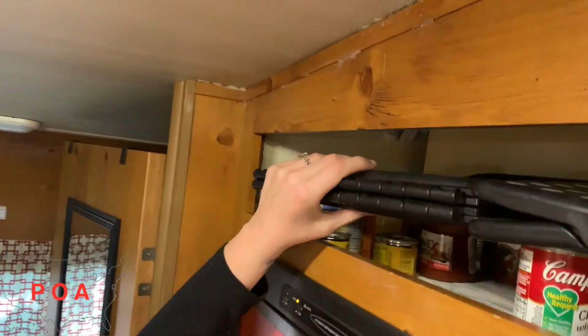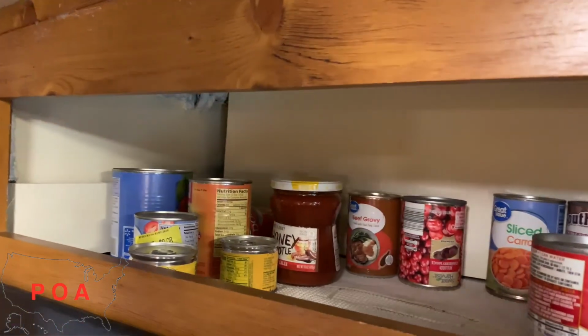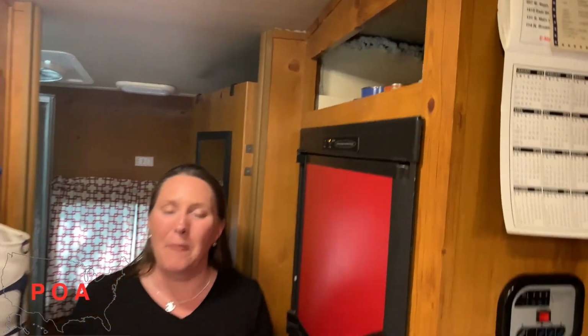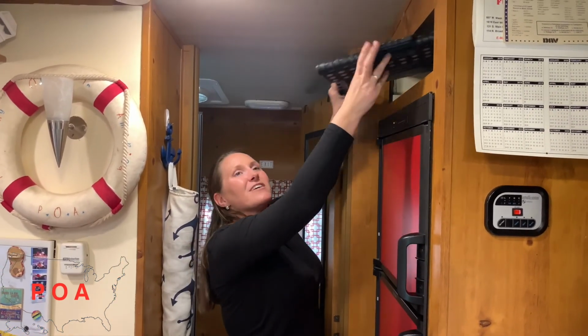Then we had to deal with all the cans and everything else. We had a lot of storage, but we didn't really have good enough space for everything. So we utilized an empty space above our fridge. And we added cans. It's a little empty right now. We need to go shopping. But this is some of the big renovations that we did inside of here during our time of living for a whole year.